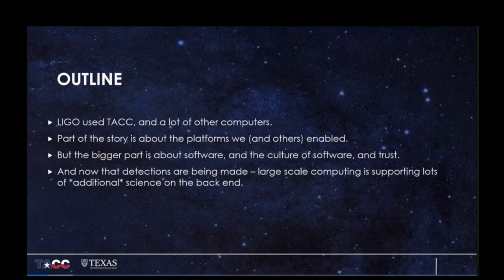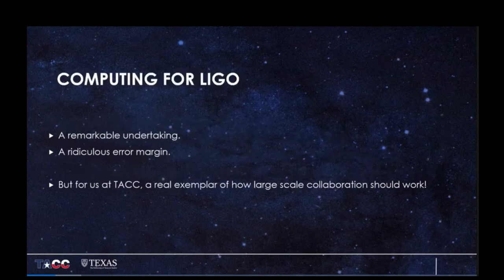This is a developers conference, I think. The bigger part is not only about software and software improvements, but the culture around software and software improvement that's required to do these kinds of things. And of course, we're doing lots of additional things now that these detections have been made. We have multi-messenger and the simulation part that was talked about.